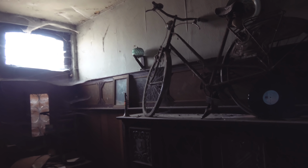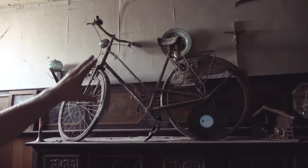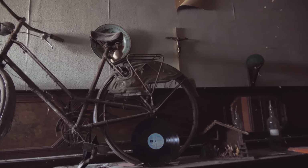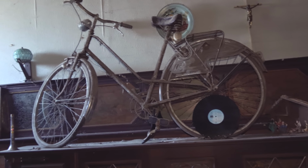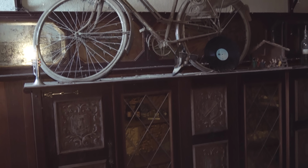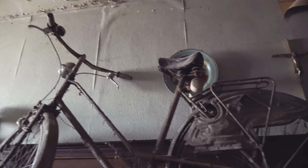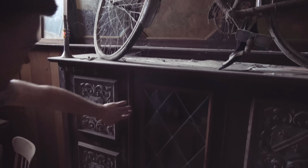We are now standing in what I believe is the living room, and you can see here on the closet there is a bike. I don't know why the owner did this, but maybe he was enthusiastic about bikes or something like that. Beautiful piece. See some medicine still inside.